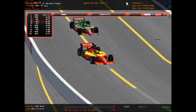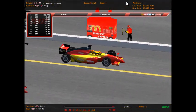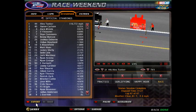Sky Cummins comes in 5th. 6th position will go to Benny Watson. Joshua Osborne 7th. 8th place will go to Aiden Shepard. 9th place will go to Simon Bloomfield. And 10th position will go to Matt Haas. That's how your finishing order is going to be. Average speed 1:16.772.